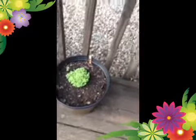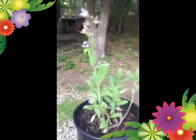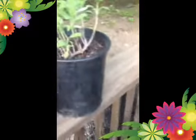I have kale in here. These are some more peppers. And these are my bell peppers. I have some basil coming up in this bed. This is sage that I didn't know what to do with, didn't know what it was, and it's going to seed, it looks like.